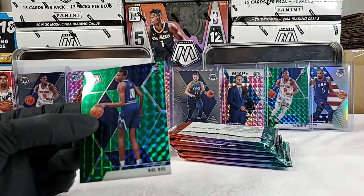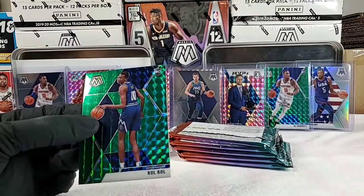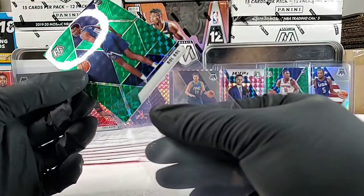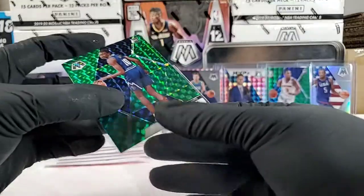Richard says that Tyler Herro didn't look very good in the finals. Yeah. I mean, it was just amazing the run that Miami made, you know, for sure.